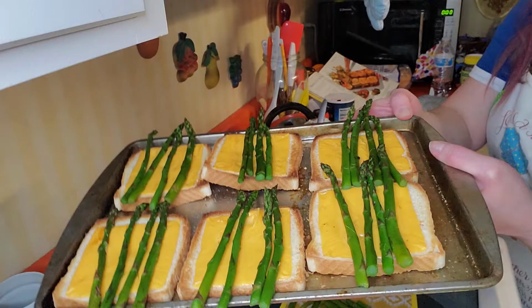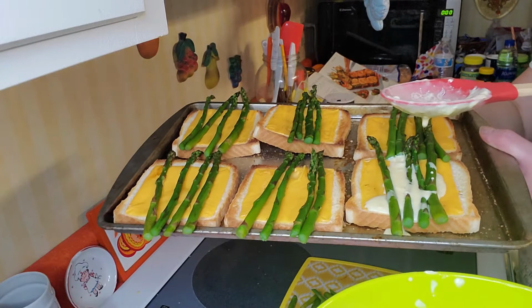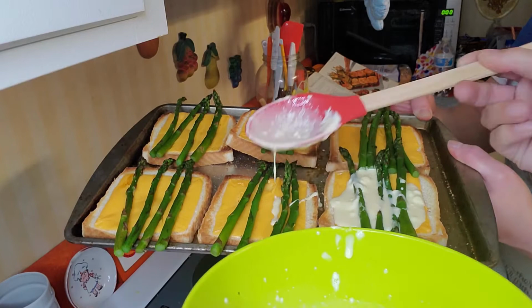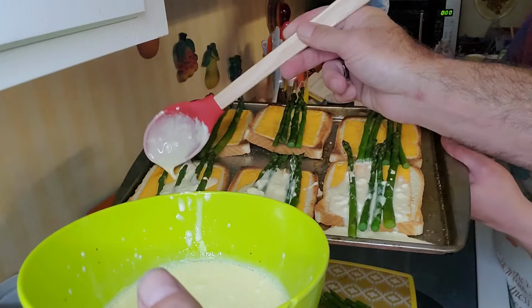Let's do it like this. Alrighty. Let's do it like this. Getting her going here. Look, it's running right off onto the pan. It said pile the mixture on top. I'm piling. Whoa, you're dripping off the side.